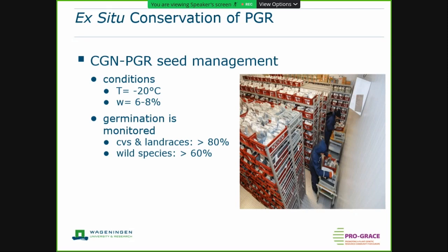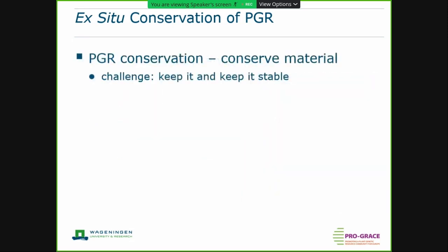We use the international standard of 15% relative humidity in the room and 15 degrees centigrade, and then wait until the equilibrium with the surroundings is established. But there's some variation in ways of doing that. Then we monitor the germination and maintain these standards. For the cultivars and landraces, it should be above 80%. For the wild species, it should be above 60%. And for those of you who know your FAO international standards well, you will say this is not according to the standards. And then we will have a discussion, and in the end, I'll be right or not.